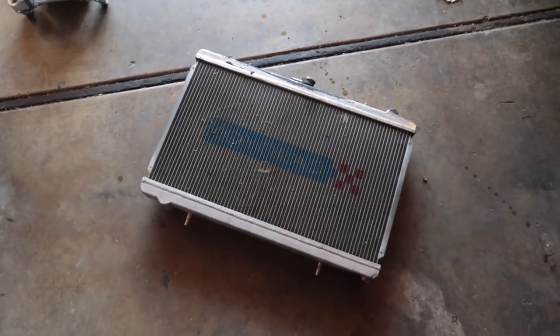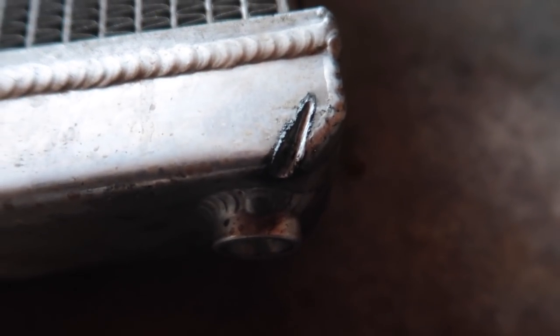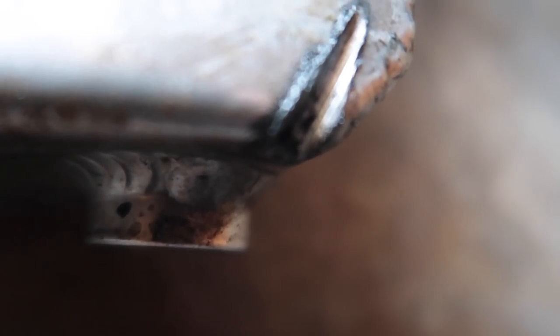All right guys, so the radiator is out. It wasn't really even fastened in, but it's out now. And as I suspected, it looks like there's a gash here from it not being fastened properly and rubbing on the frame of the car. So it doesn't look like much, but the gash actually made or punctured a hole here.